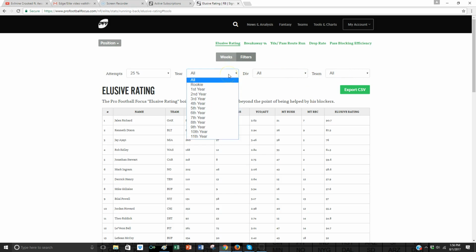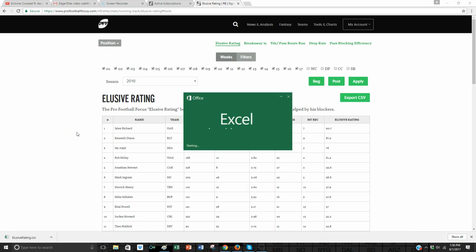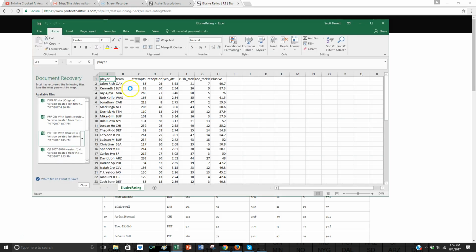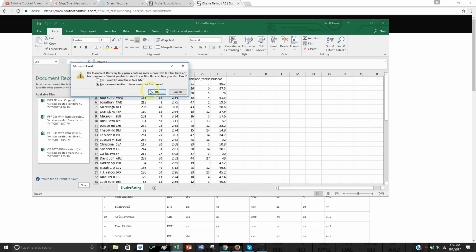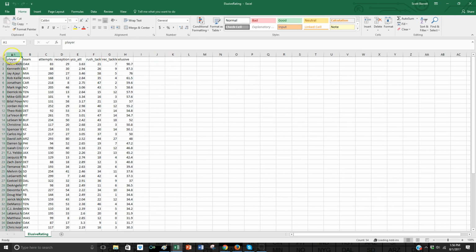You could filter by year. Was the guy a rookie? Was he in his first year? Division? Team? But this is good for us right now. Let's export that to CSV and see what we can come up with. This is what I do a lot of times. So you see right here, nice and pretty.